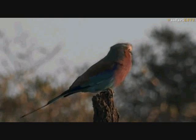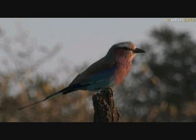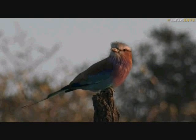Should I say, in their gullet. It's very, very cool to watch. In fact, the European rollers are a little bit better at it, but these guys still are no sissies when it comes to actually taking on large insects.